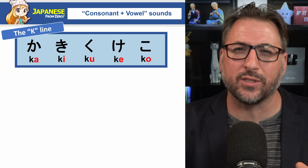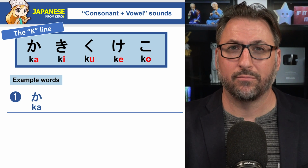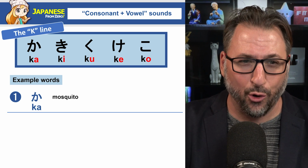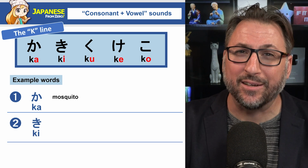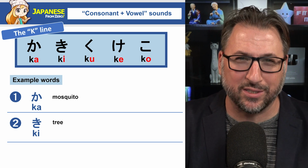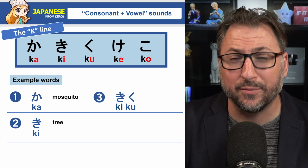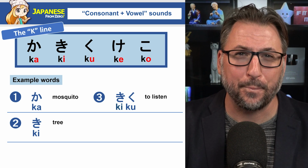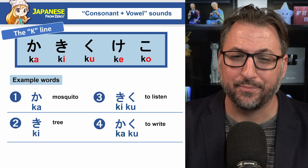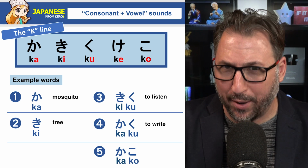All right, let's look at some words that use ka, ki, ku, ke, ko. Ka, another single symbol word. Ka, it means mosquito. Ki means tree. We're already learning words. Isn't this exciting? I'm excited. Kiku, this means to listen. Kaku, to write. And kako, the past.